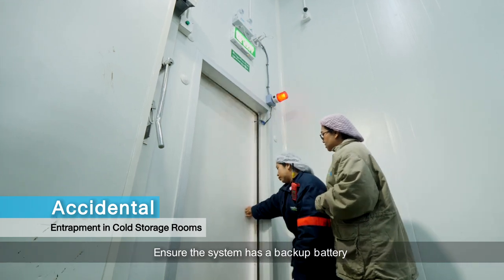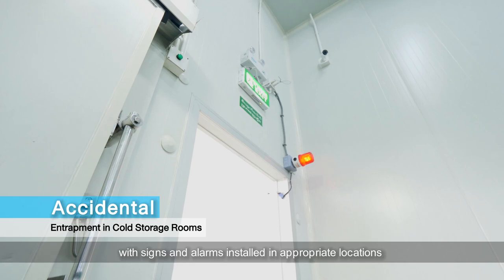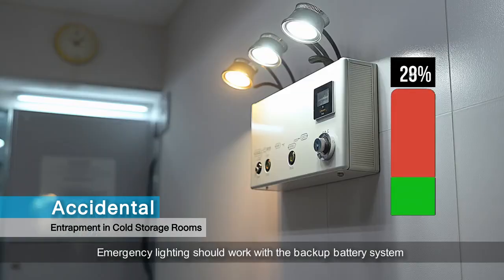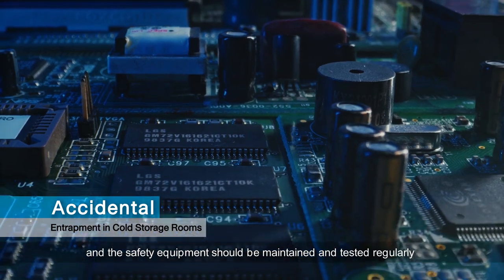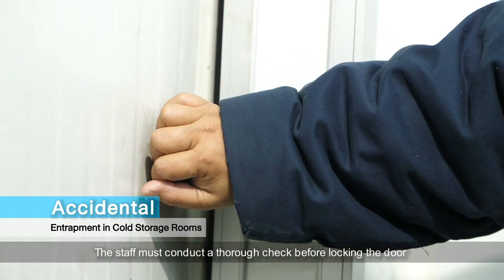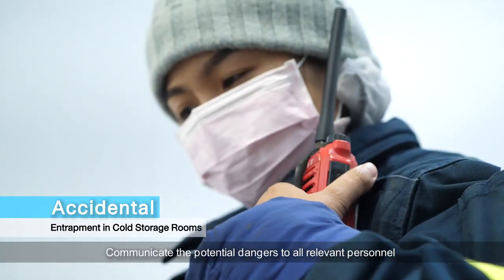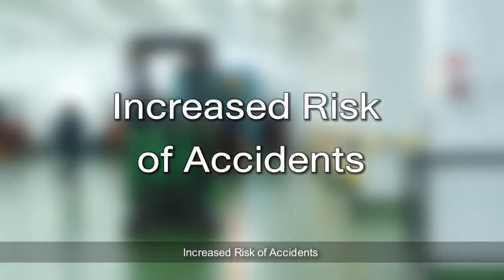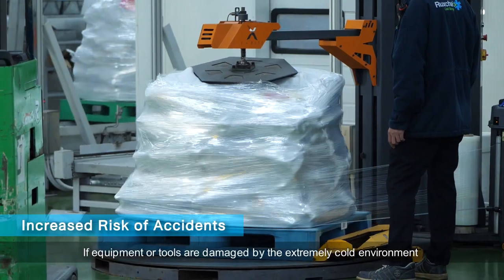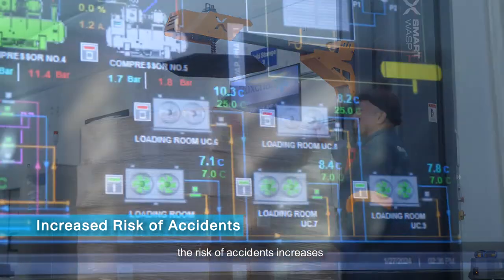Ensure the system has a backup battery, with signs and alarms installed in appropriate locations. Emergency lighting should work with the backup battery system, and the safety equipment should be maintained and tested regularly. The staff must conduct a thorough check before locking the door. Communicate the potential dangers to all relevant personnel. Increased risk of accidents. If equipment or tools are damaged by the extremely cold environment, the risk of accidents increases.